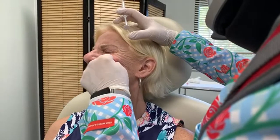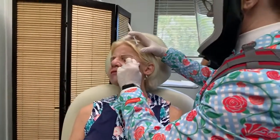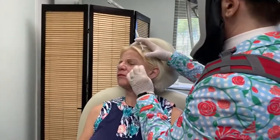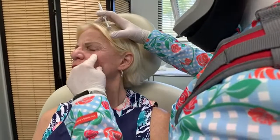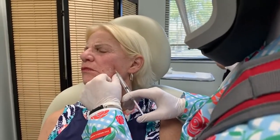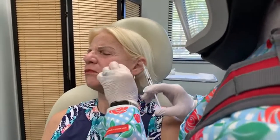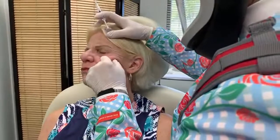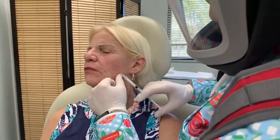Little massage. Massage does not move the filler. It just kind of softens the area where you put it, evens it out. Little pinch. Pinch. Pinch.